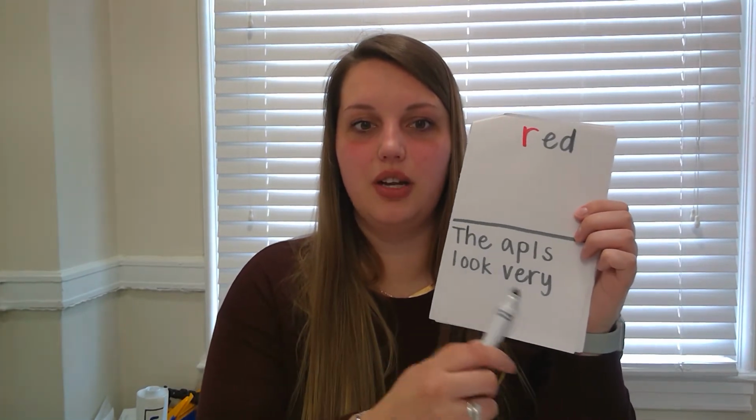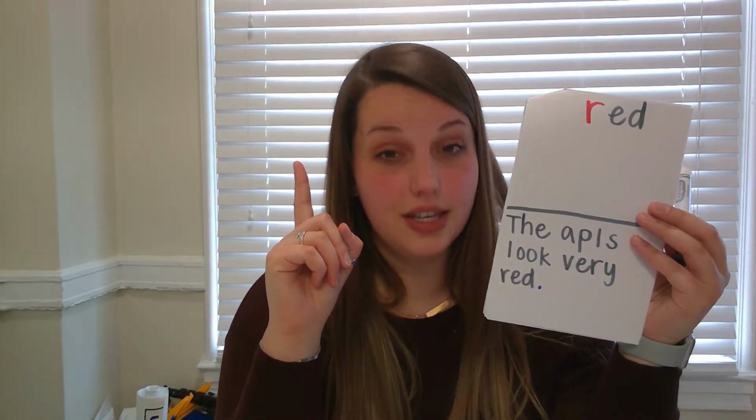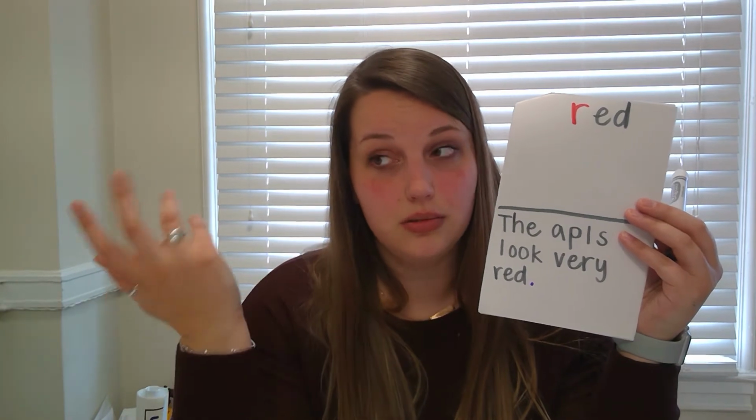Okay. The apples look very red. I'm going to see. I'm going to put it underneath. I don't think I can fit it. Red. Purple period. Right there. Done with that sentence. We have one more. The next word is a kindergarten word. It's the word can. Remember, it's the first word in a sentence, so what do we have to do to the first letter? Capitalize it, of course. Can.